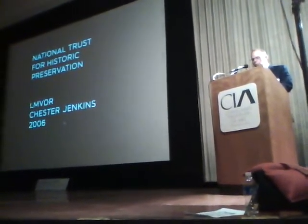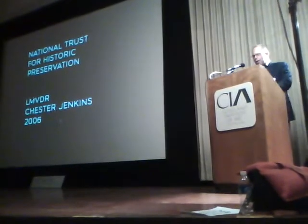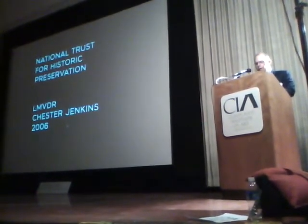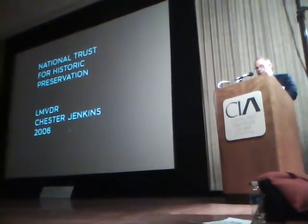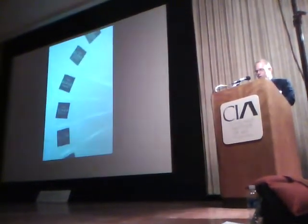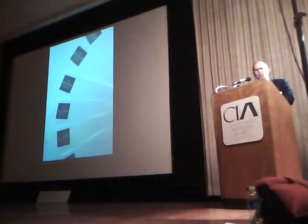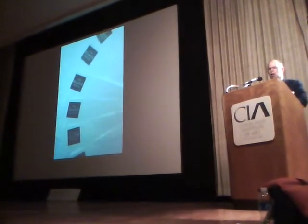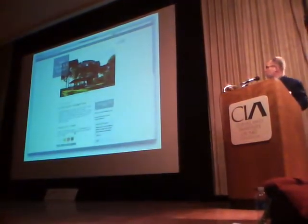So the next one is this typeface called L. It's for N, the National Trust for Historic Preservation. This type is called LMBDR, for Ludwig Mies van der Rohe, designed by Chester Jenkins, a good young type designer, for this historic site, again the same era as Lieber House, designed by Philip Johnson, called the Glass House. It looks like that up there.